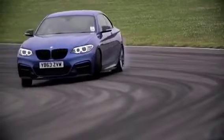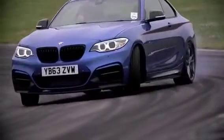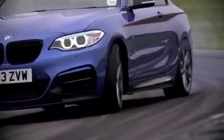The first one is making the car oversteer, making it go from a normal cornering stance to make the rear axle carve a wider line than the front axle. That's what we call oversteer. Okay, the first thing about making a car oversteer when it's rear-wheel drive and it's got a limited slip differential and quite sticky tyres is it needs more throttle than you think.